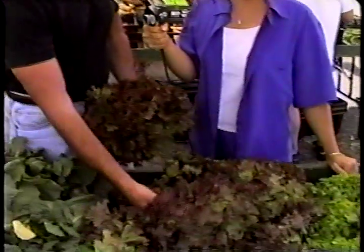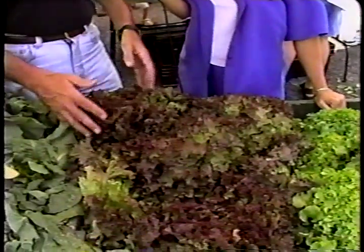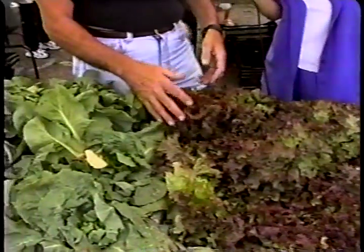We've done the lettuce. We've also done a lot of baked goods, and today we went into the cheeses. So we try to hit a little bit of everything and support the market and support Lynbrook. It's been a lot of fun.